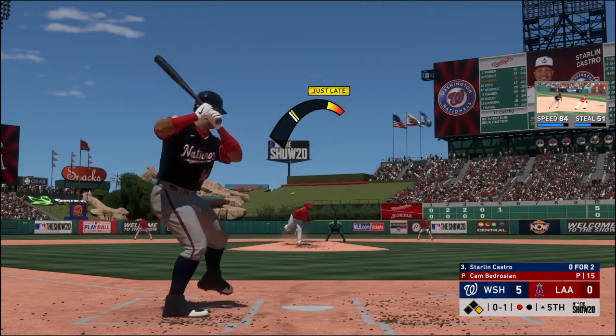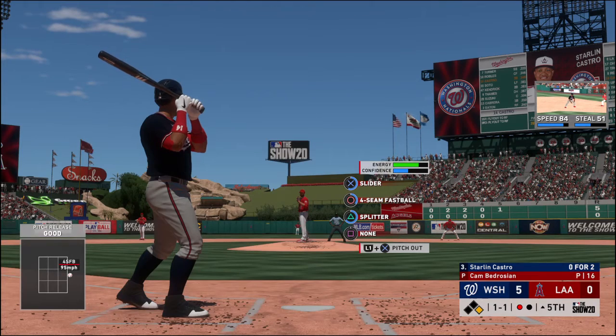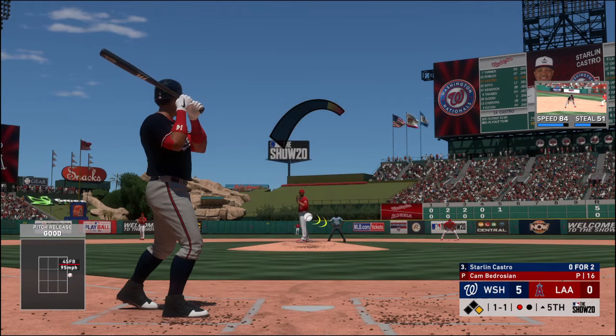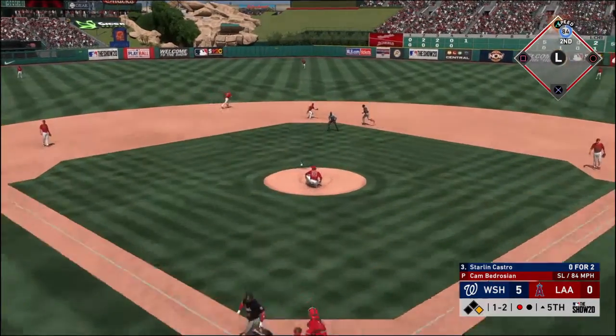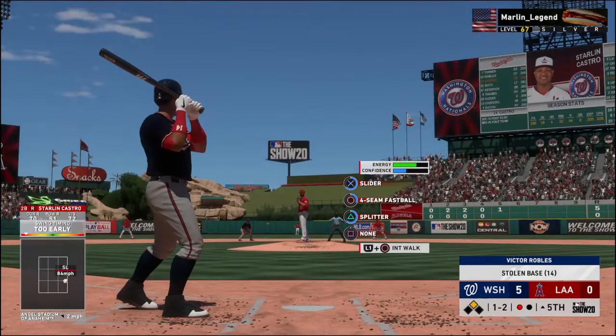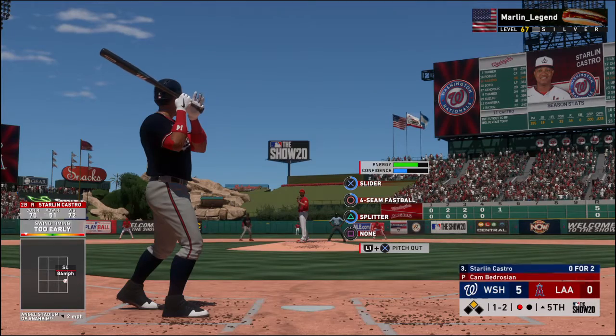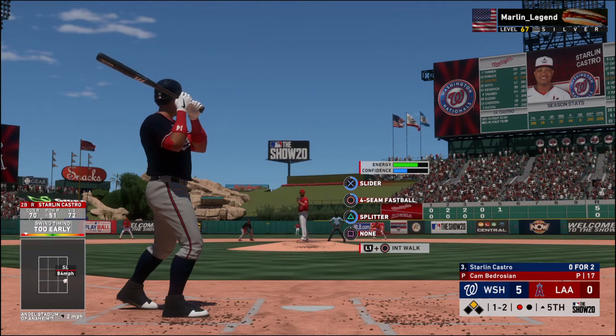Its way, the 0-1 pitch. Fastball just misses. That's ball one. Runners off for second. Offered at and missed. Here's the throw. It skips in and he's safe. Close play, but he's in there. 5 runs, 8 hits, and no errors so far for the Nationals.